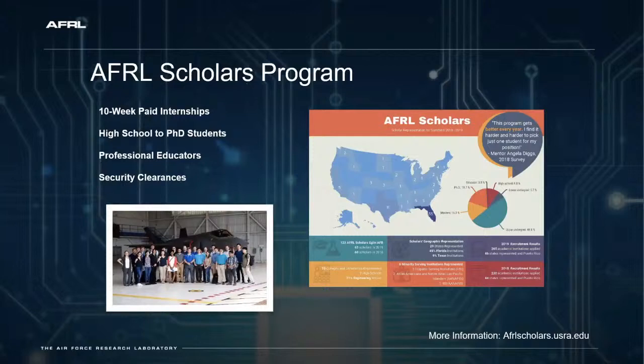This is a little more detail about the AFRL Scholars Program. This is open through high school through PhD students, as well as professional educators. One great thing that comes out of this, in addition to the practical experiences you get in the lab, is most folks who go through this program exit the program at the end of the summer with a security clearance, which if you're looking to get a job in the industry, being able to have that security clearance in your pocket when you're interviewing is huge for you.